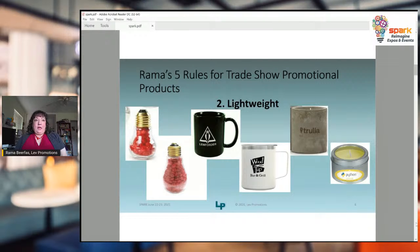And it makes it heavy. And if it's too heavy and it starts cutting into their hand, or they just don't feel like dealing with it anymore, they're going to leave it on top of a trash can, on top of a table somewhere, on someone else's table in their booth, or worst of all, in a trash can somewhere. So make sure that when you're given the option that it's something that is as lightweight as possible.